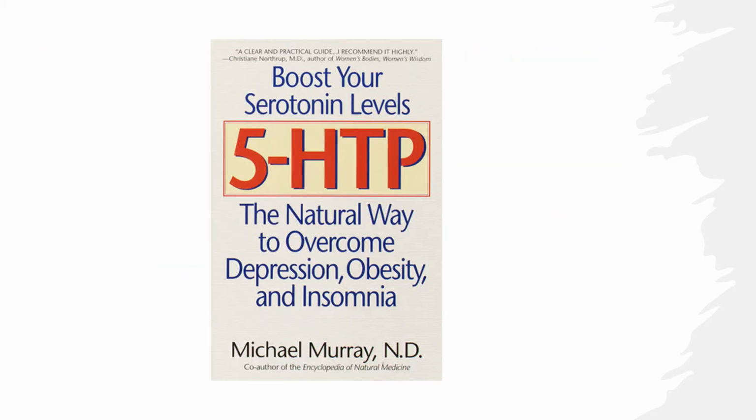5-HTP, or 5-hydroxytryptophan, is a breakdown product made from tryptophan along the pathway that results in serotonin. Several clinical trials have reported beneficial effects of 5-HTP on weight loss. In one randomized control trial that included 25 overweight patients with type 2 diabetes, 750 mg of 5-HTP daily for 2 weeks reduced calorie consumption and body weight compared to placebo.